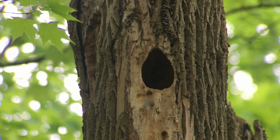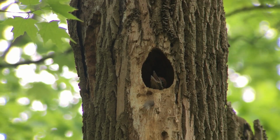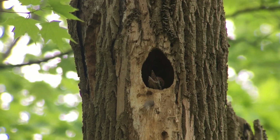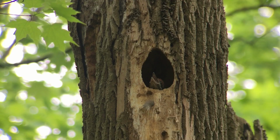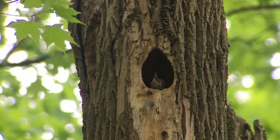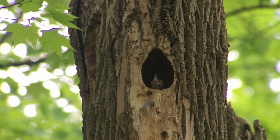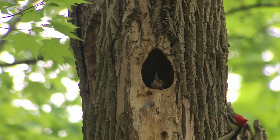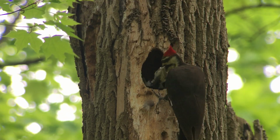Now watch closely. Look what happens the next day. Yep, we have at least one baby. And here comes Mama. It is feeding time.